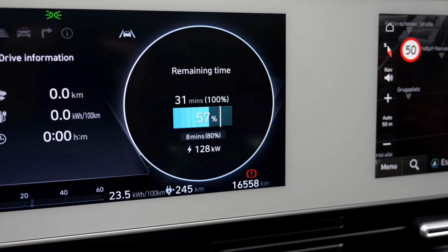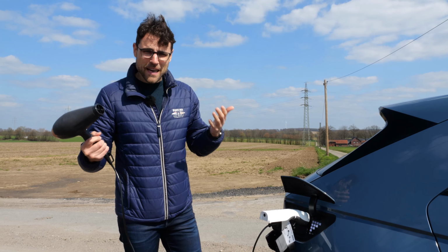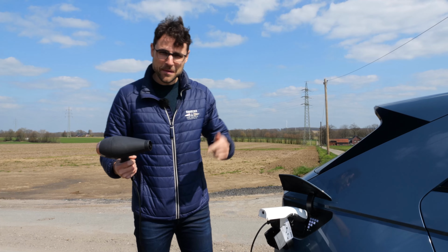Well, if you want to use some devices, for example, photo shootings or for whatever you need, you can use the vehicle to load adapter here for the hairdryer or for maybe like a coffee machine. What device would you actually put to the vehicle to load adapter? Tell me in the comments.